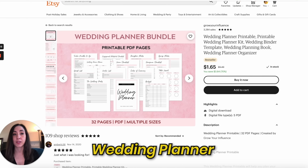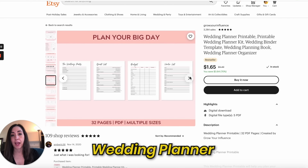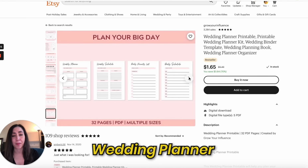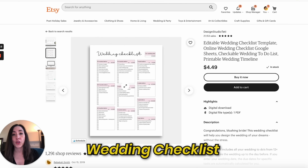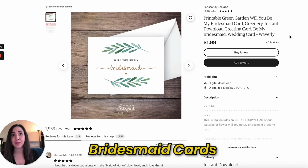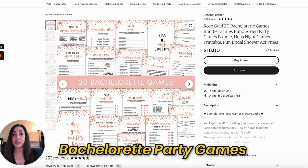You can create these wedding planner printables, everything someone might need to plan their wedding, the guest list, the budget, the vendors, table layout, all that stuff. You can create a big bundle like this, or you can create a simple wedding checklist so the bride can stay organized. Then you have these printable bridesmaids cards. Asking people to be in your bridal party is a huge deal, so these do really well. And also printable bachelorette party games.